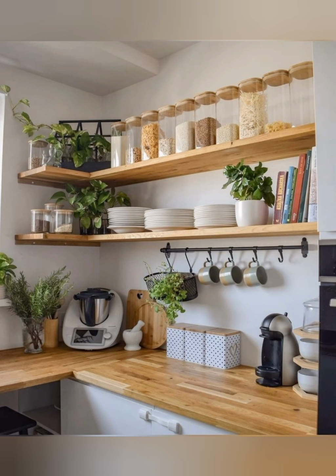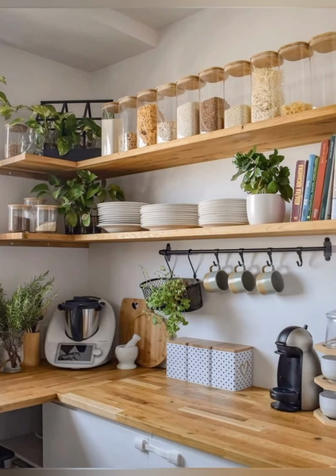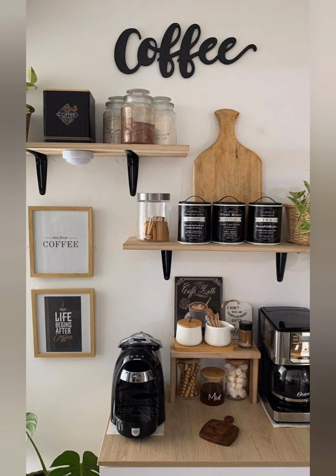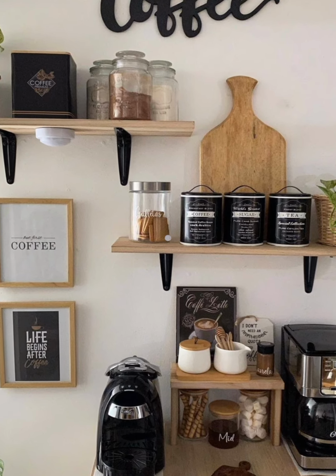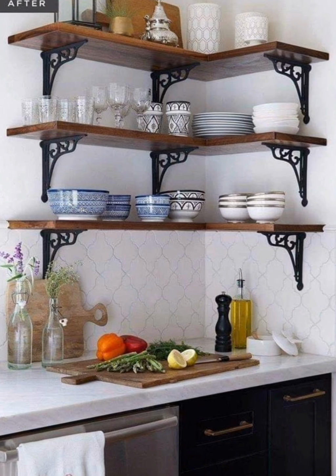Magnetic strips. Use magnetic strips for knives, spice jars, or metal kitchen tools on walls or inside cabinet doors. Here are more detailed tips and ideas for smart, space-saving kitchen organization.